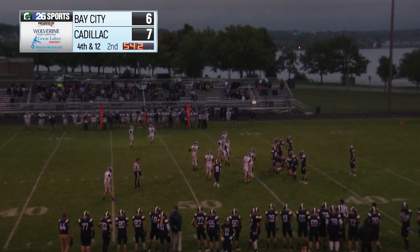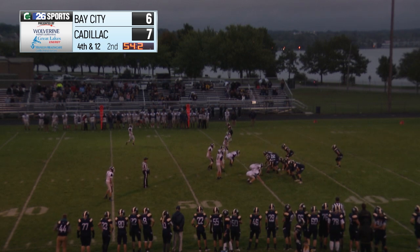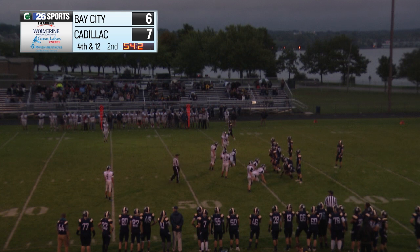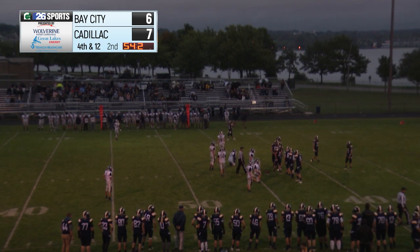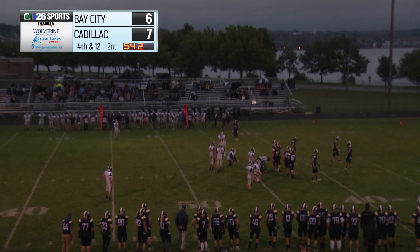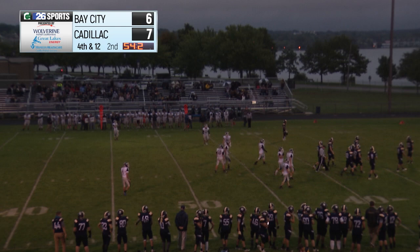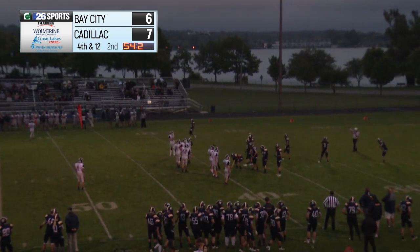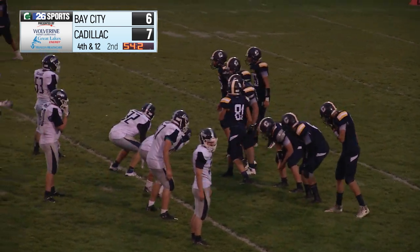Need that offensive line now to give Colin Hess just some time. He just needs to get that ball downfield, hopefully around the 30-yard line. And here is a flag, and there may be too many men on the field. But we'll wait and see. A delay of game, and that is the second delay of game penalty on the Cadillac Vikings. But when it comes to punting the football, it's probably not the worst thing, but it gives that 5 yards worth of extra field position. It does matter in this case.